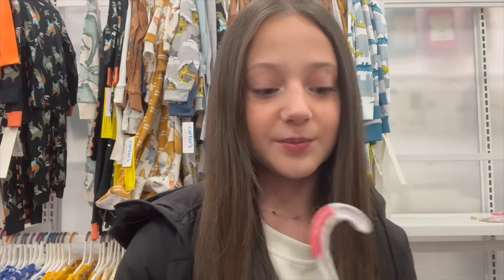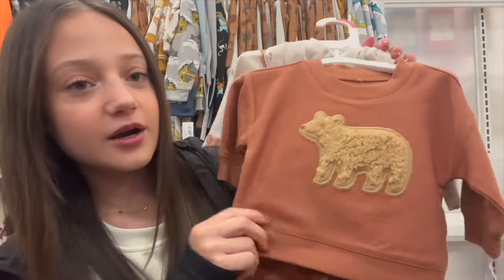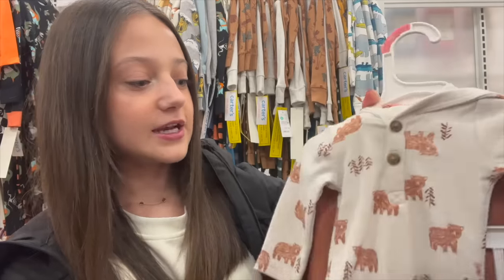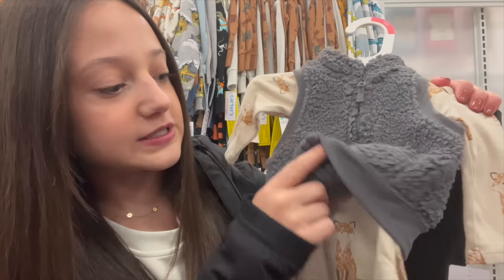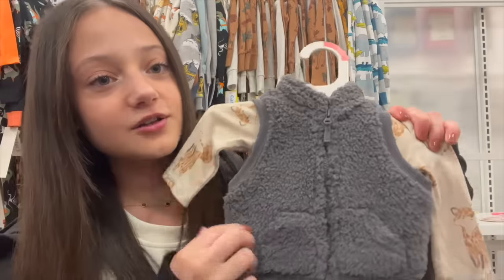I'm literally dying with the new Target fall sets. I'm trying to decide between this one or this one to get for Milo so that we could do a little pumpkin patch video. So this is option number one. It's this little bear fall color set, and then it has this little bear fall onesie. Or there's this one that's also super cute, and it's a little onesie and pants set that have foxes on it, and then a little vest.